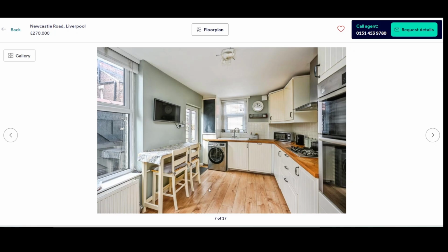And here's the kitchen. So got a little place to have breakfast there, and nice big window there and a door leading out to the back there. You have your washing machine, oven here, cooktop there, and some nice doors on the kitchen cupboards there. I like those, and the flooring looks really nice too. So yeah, pretty inviting looking kitchen and eating space there.